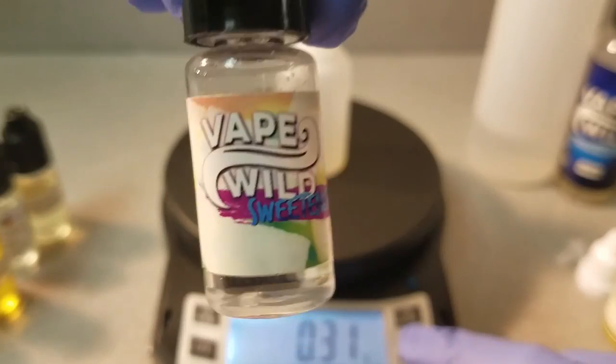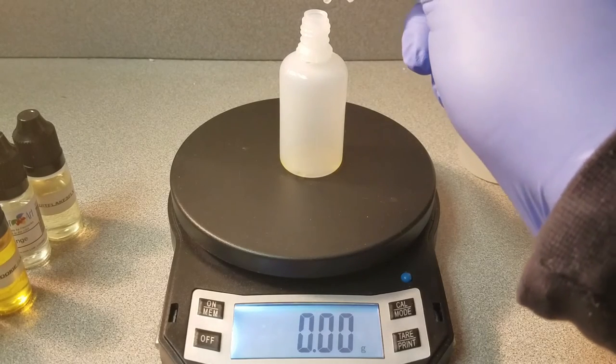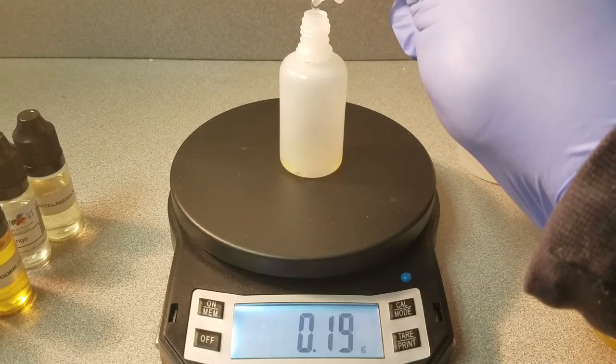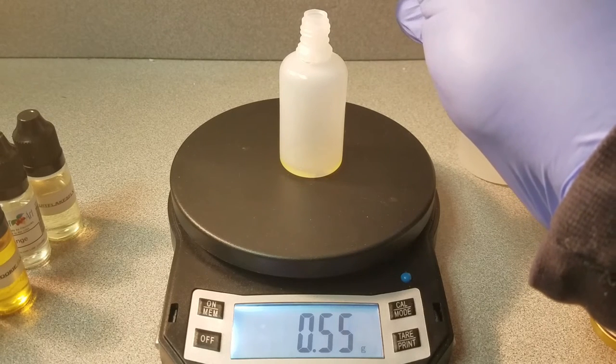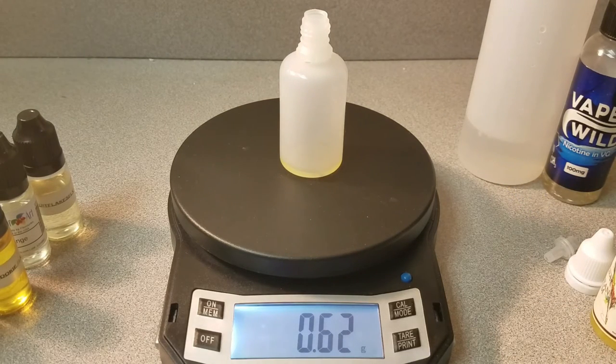Next up, this is a TFA sweetener. It's just in the Vape Wild bottle because I already had the bottle. Why waste bottles, right? Okay, so TFA sweetener is in at 2%, so that's in at 0.6 grams. Here we go. Sweetener is in. And tear that out.